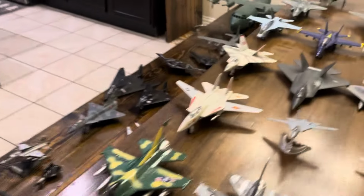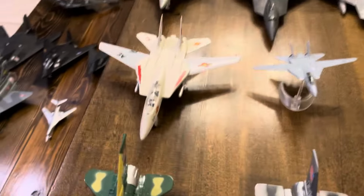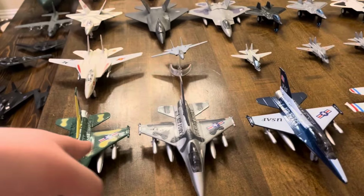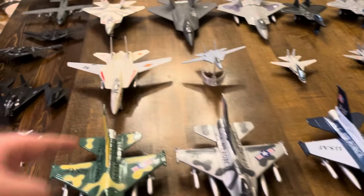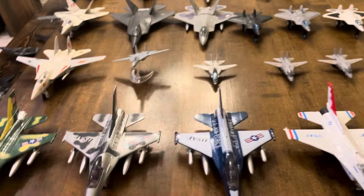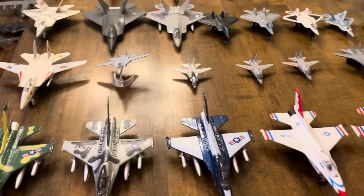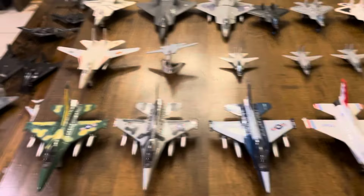All right, now moving on to the F-14 row. So we got this one, like I was telling y'all, my very first F-14, what I got with these three F-16s. These four aircraft, this F-14, F-16, F-16, and F-16, were my very first models, and they're great models.